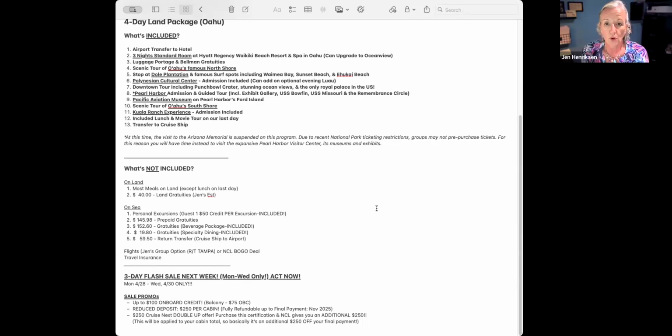Now, on board the ship, we have the drink package, we have the Wi-Fi, we have specialty dining. We can take those off, but my group rate does include it. But land gratuities are not included on the land side, and we don't use the drink package and all that on the land side either. On the cruise, the excursions, while the tours on the land side are included in your rate, your personal excursions at these 4 islands we're visiting are not included.